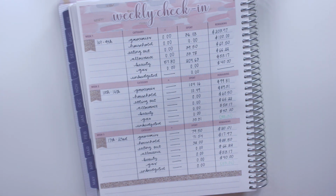So always thankful for these weekly check-ins because I get to see how much money I have remaining and how I can make the money that I budget in the beginning of the month last me throughout the whole month. Although $20 is definitely not going to be enough, I'm assuming. Hopefully I won't be over budget by all that much.